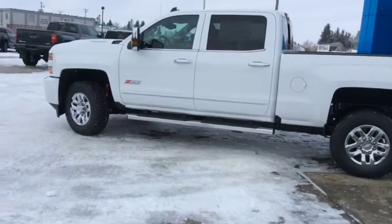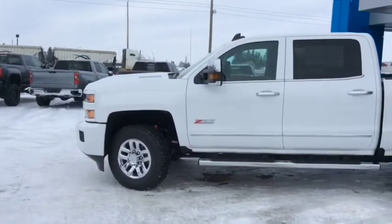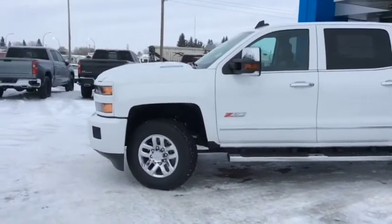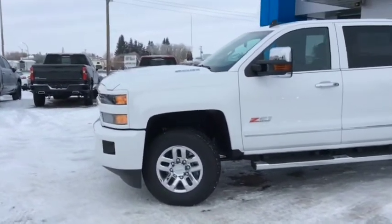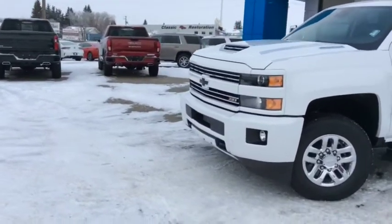Once again, this is stock number 19T38, a 2019 Chev Silverado 3500 LTZ Z71 with the 6.6 liter diesel Duramax engine.